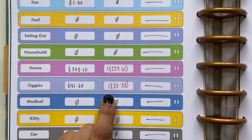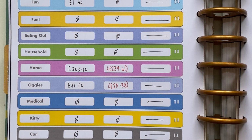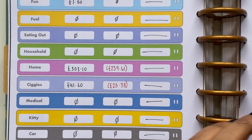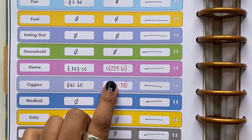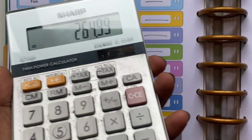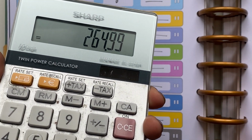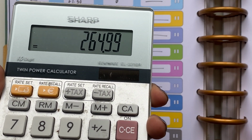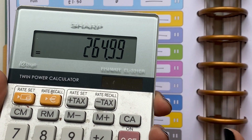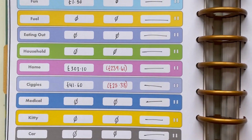So what we need to do is make sure that we put enough money aside to cover these amounts, and I'll just tell you the total now. So that's £264.99 that we need to make sure that we budget for this over budget in April.